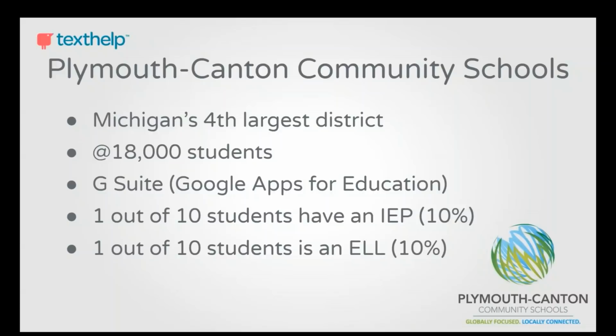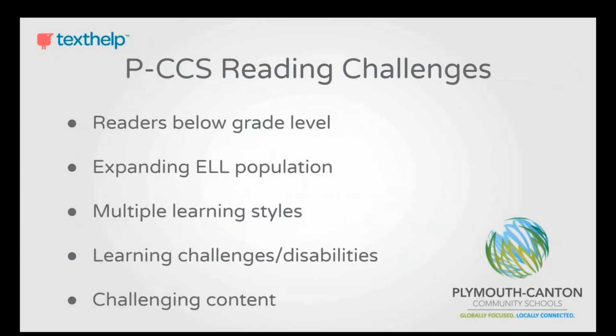Last, in terms of our population, about 10% of our students are students with IEPs, and then there are also 10% of our students that are English language learners. Of that 10%, students in our district speak 60 different languages, and the second largest language group in our district are students that speak Arabic at home. Wow. So you guys are just about 25 minutes outside of Detroit, is that right?